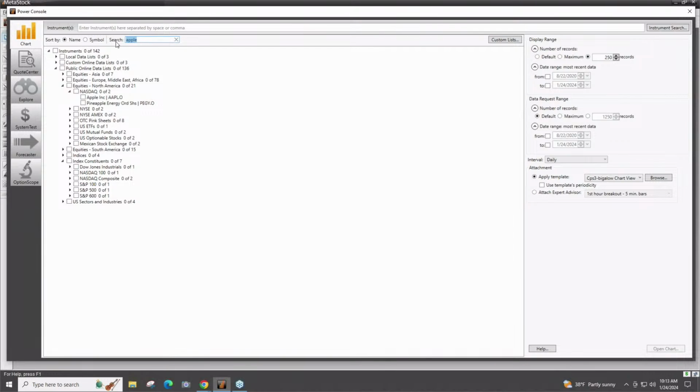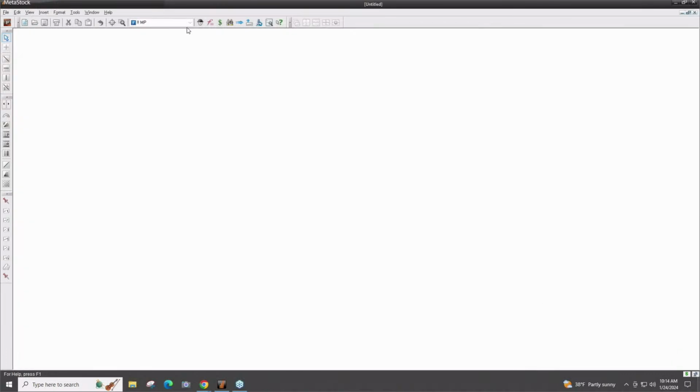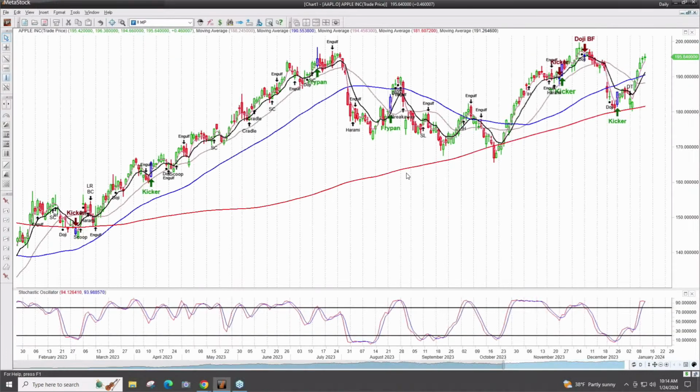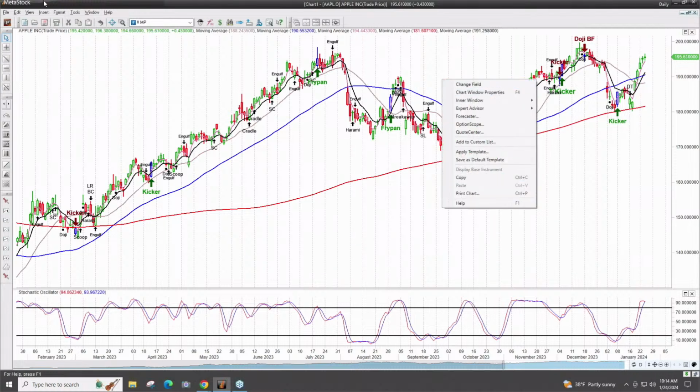But yeah, so you can look up securities that way. It's pretty easy to find what you're looking for. So we're going to type in the symbol and click open chart down there in the bottom. And here's a chart.